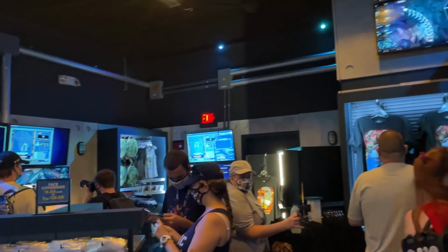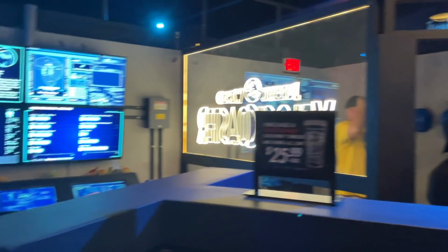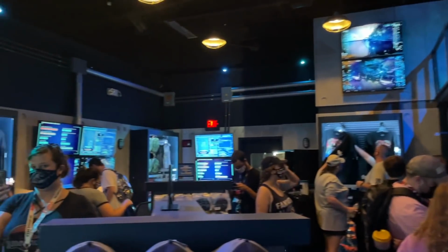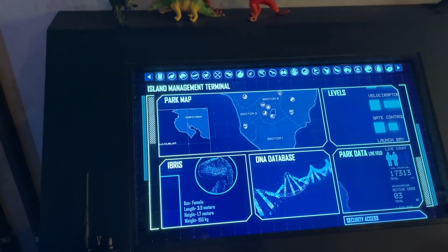The first themed room is the control room for the Velocicoaster. Basically, it takes you in here to the main control room. Makes you feel like you're part of the ride. It's kind of crazy because all I want to do right now is go on the ride. So they're doing a good job with the theming here. A lot of control panels here, a lot of cool little information.